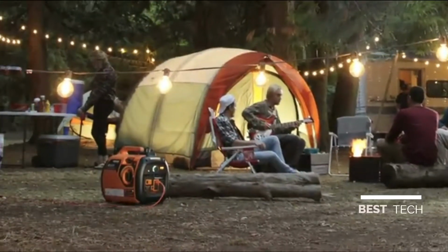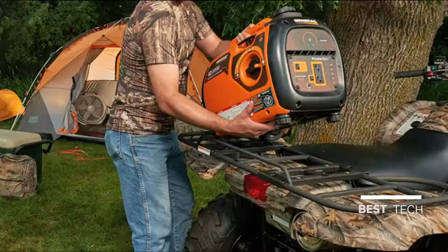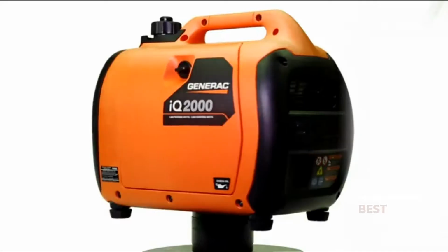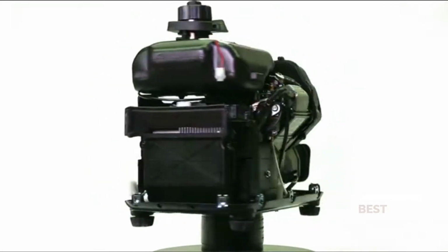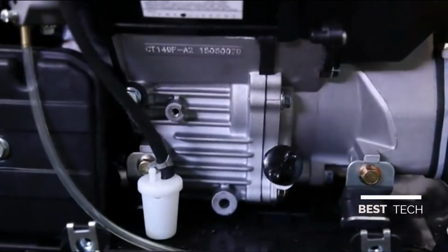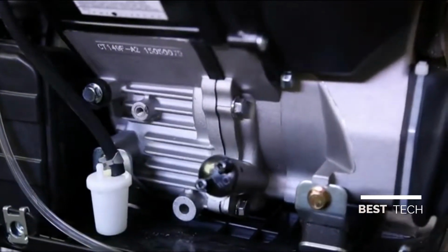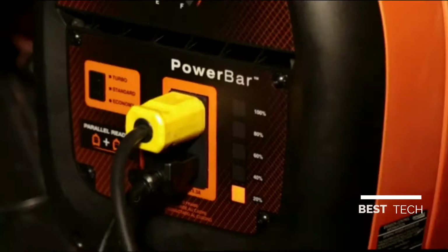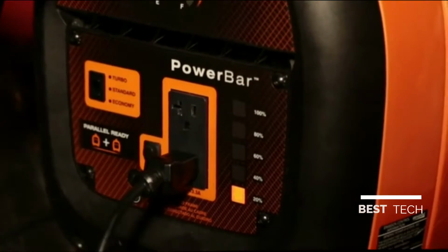If your outdoor activities require electricity, a portable generator is a must. Generac's IQ2000 portable inverter generator is perfect for tailgating, camping, hunting, or any time you need to power up your outdoor adventure. Inverter generators use a different type of alternator than standard portable generators. A digital inverter module converts raw power produced by the generator from DC to AC power.